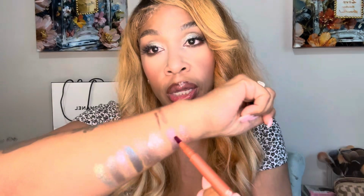This is the other shade. Let me swatch it for y'all. And you see it's a little lighter than the rich brown. I haven't even worn it yet, so I don't know how it's gonna look on me. So yeah, there's that. And I have been storing them like she says, and it's still to me not.